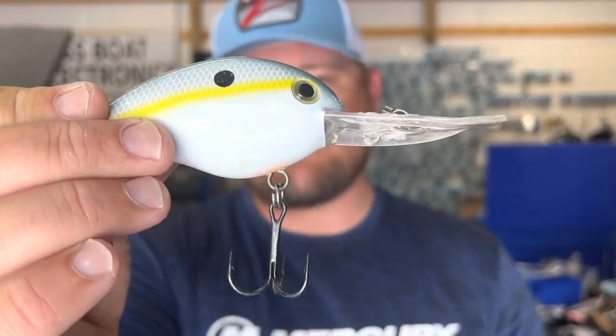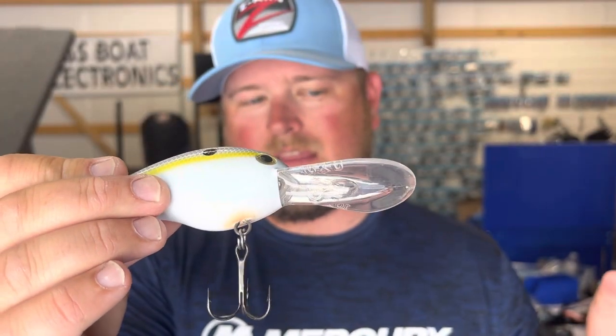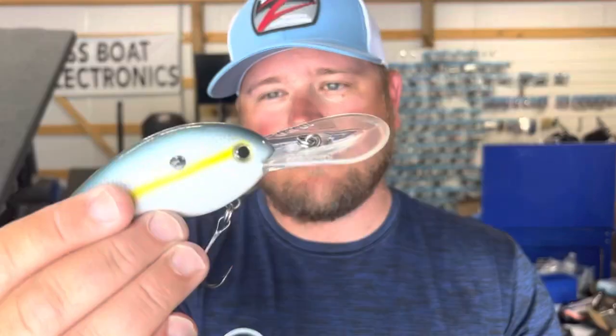The 10XD is one that is exhausting to throw, but it's so super productive under certain circumstances. When you're dealing with fish that are real deep, that don't generally see crankbaits, and they're feeding on big bait fish like gizzard shad, a 10XD is about as good as it gets under those scenarios. There's a lot of guys that catch a lot of big bags on those deep diving crankbait lakes.